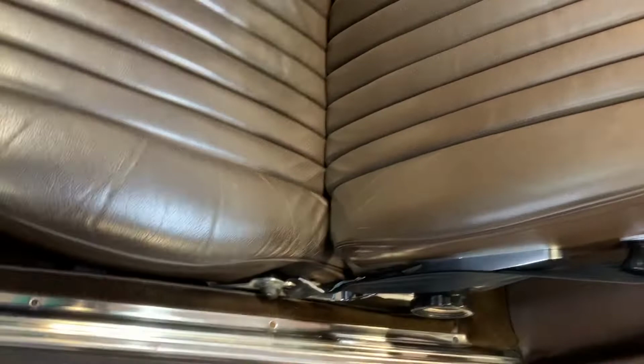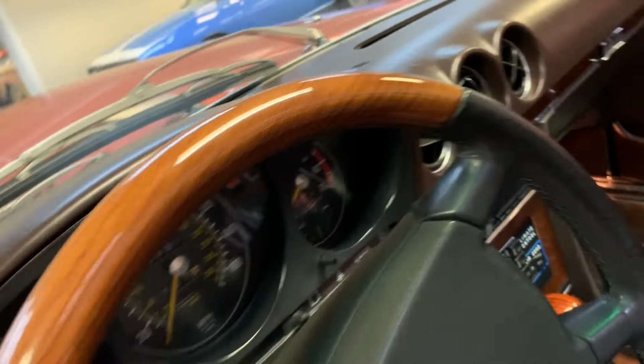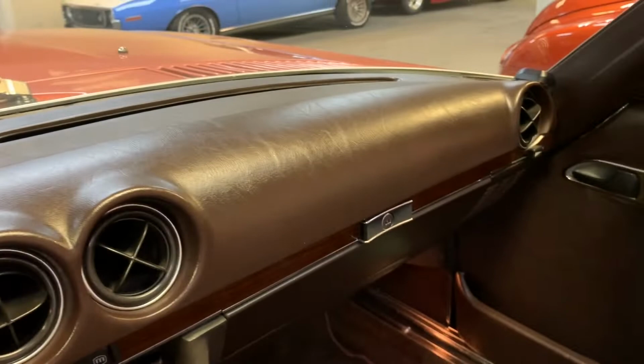Leather seat hides are in very nice shape. The entrance wear is minimal, helping support the low mileage claim. Hand sweat on the steering wheel is minimal. Armrest sweat and wear on the pad, wear on these mats, it's pretty minimal. Wear on the pedals, minimal. Nothing to get too excited about. Dash pad's in nice shape, not cracked. Gauge faces and lenses look nice. Aftermarket stereo has been installed.